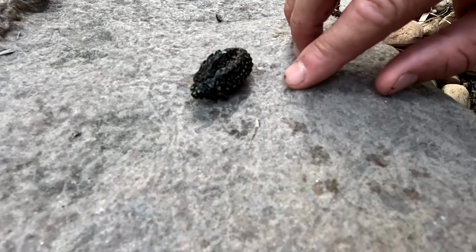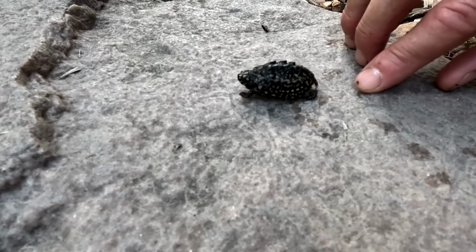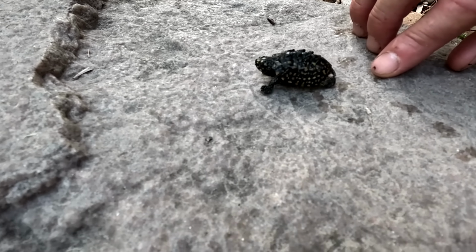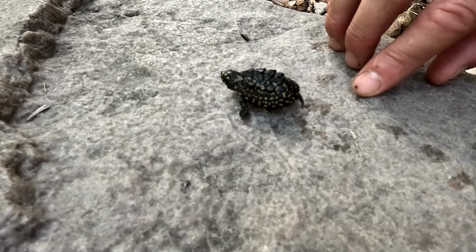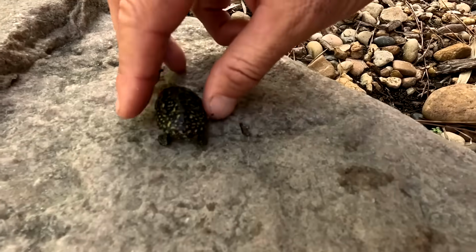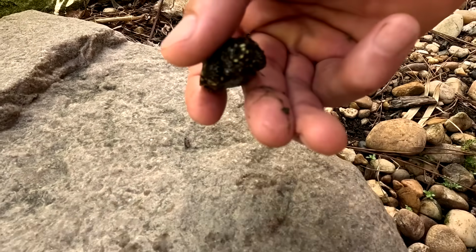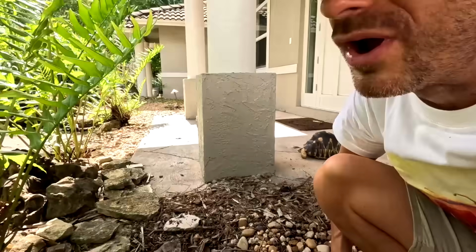The little guys are going to eat small invertebrates. They're going to eat pellets as they get older. These guys are more carnivorous than our aquatics as they get older, but they do very well in captivity. And look at how small this one is. Oh my gosh. Now the little babies here, I'm sure we've got more in here, friends. I just don't know where they might be. But it was such a treat to get this one.